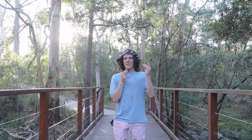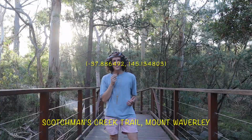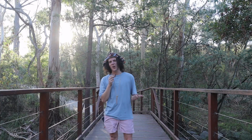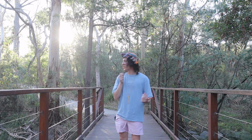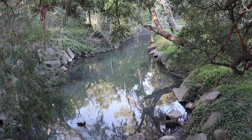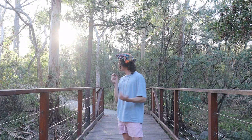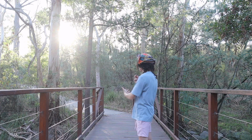And we are now here at Scotchman's Creek Trail. The 13-kilometer trail goes past wetlands, Valley Reserve, the golf course, and Kalula Reserve. It's honestly a pretty nice spot. The fucking creek itself is pretty sweet. Will it be today's ultimate spot? I don't know. It's not bad. It's a little bit busy. It's quite picturesque. I feel like we keep heading down that way and see what else we have.